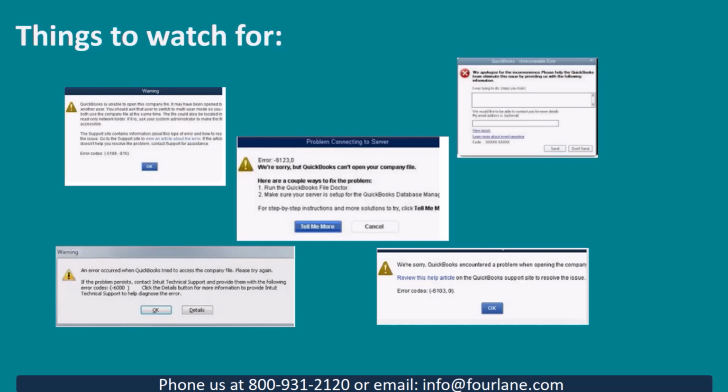So in the event that this happens, it can be an issue which we call the missing names list error. In this situation, QuickBooks is unable to open the company file. When this happens, it can be caused by corruption with the names list in the file, which is, of course, why we call it the missing names list error.